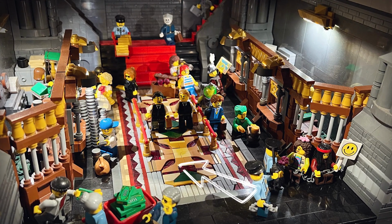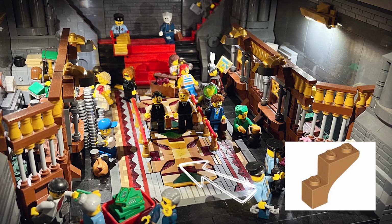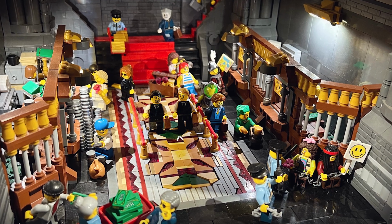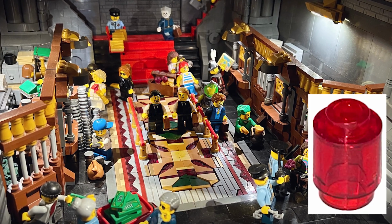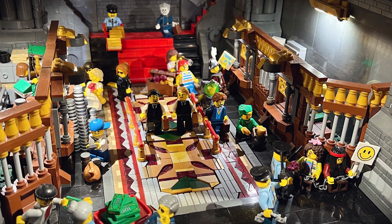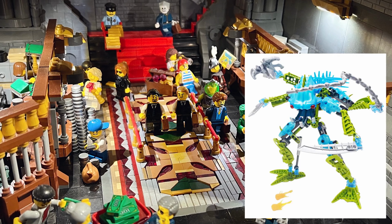The pattern in this section here is created with these arch pieces. When you place two of them together like this, there's of course that gap in between, and that's been filled in here with these cylinder pieces with the Baraki eye piece on top here. And yes, these eyepieces come from these old Baraki Bionicle sets like Nocturne here.